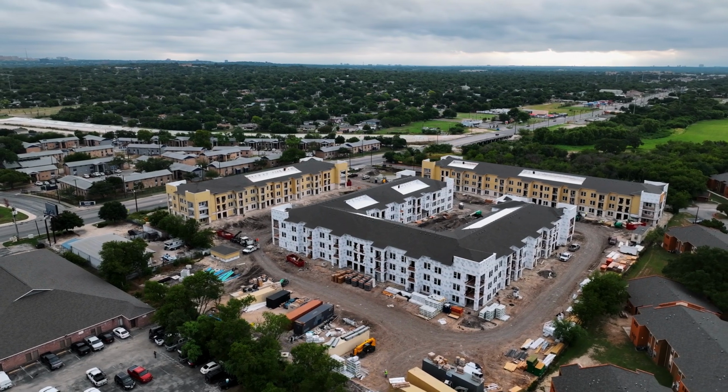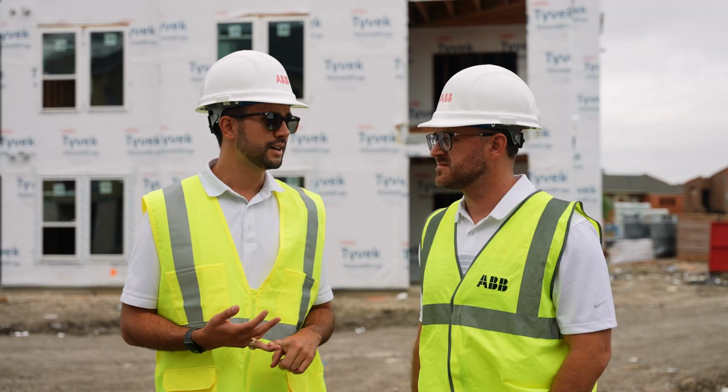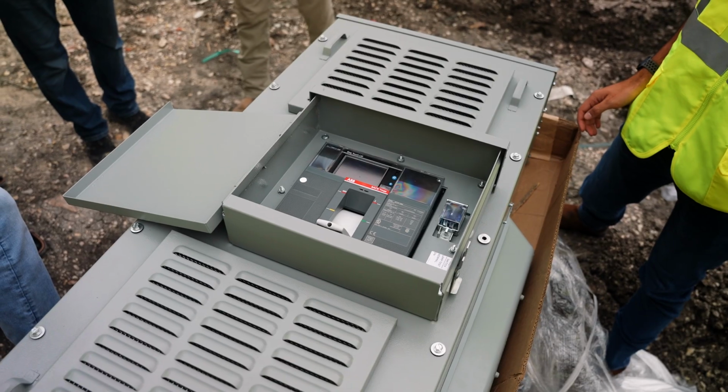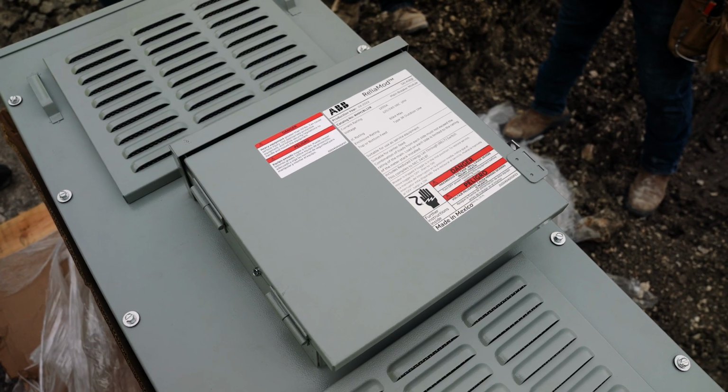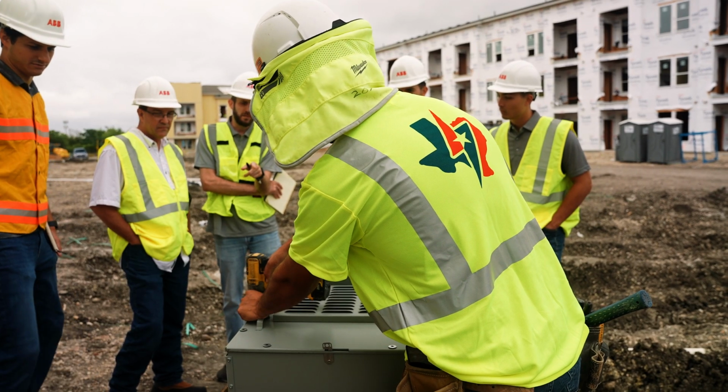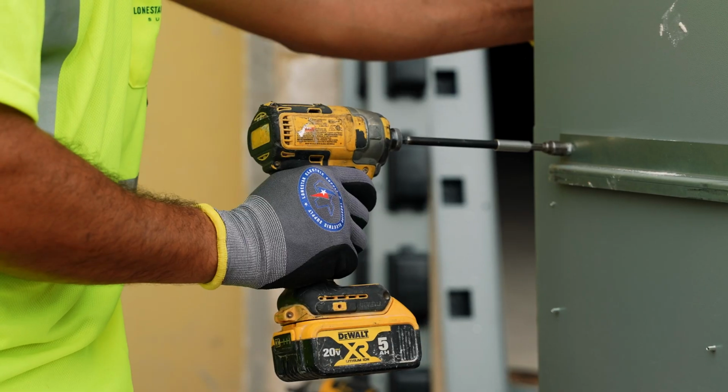We're here at the Culebra apartment complex in San Antonio, Texas. We're installing one of the first installations of ABB's ReliaMod group metering offering. We partnered with Lone Star Electric Supply here in Texas and the Titan multifamily division of IES.